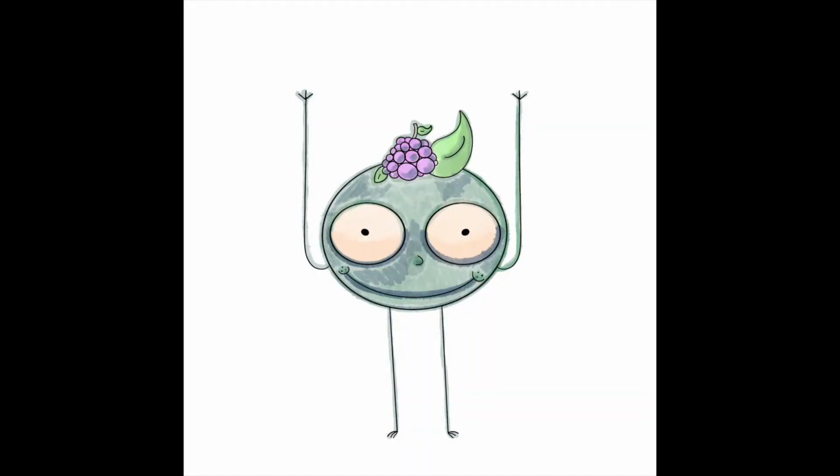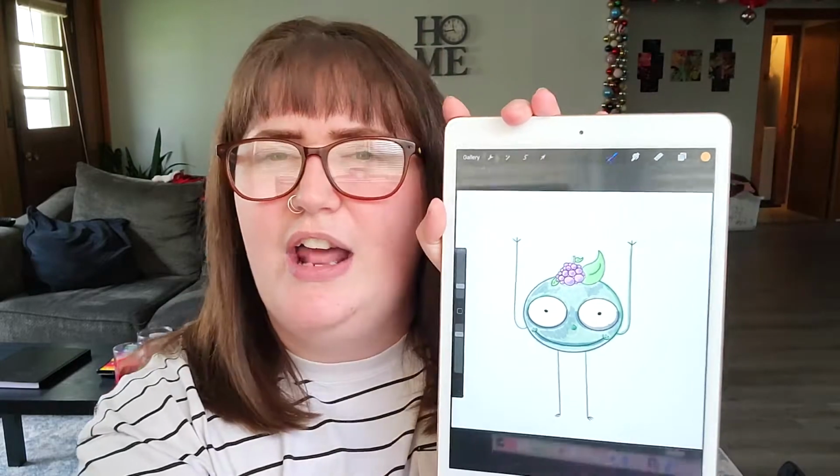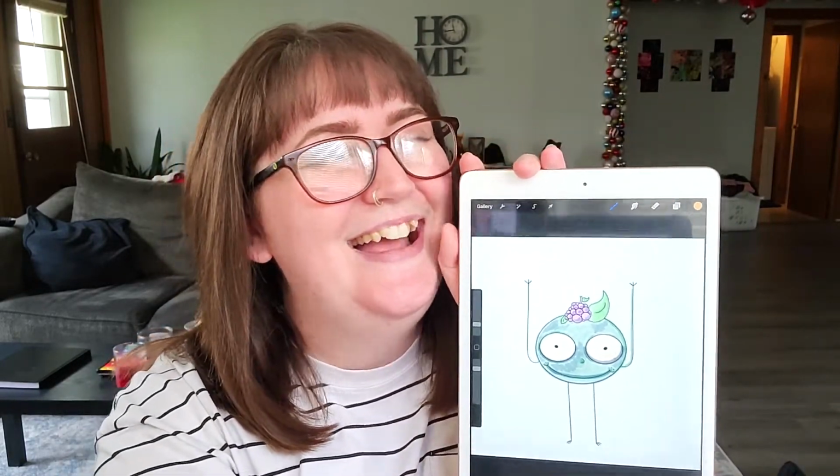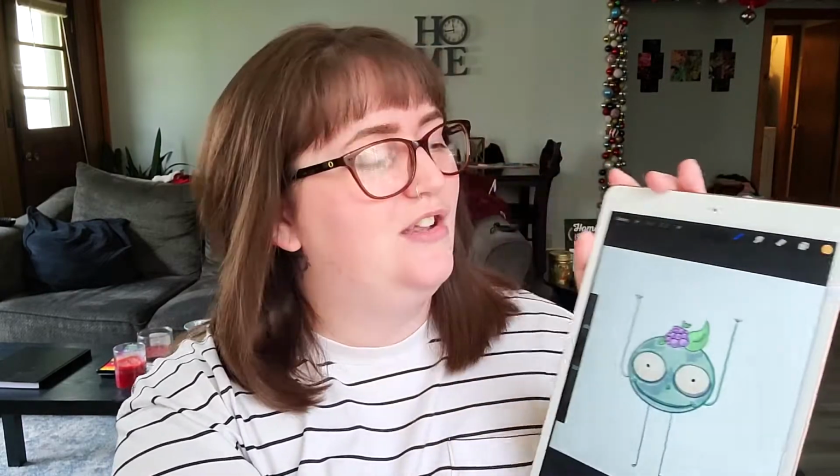What if I combine the creepy and the cute, but make it very weird? And I still like the fruit idea, so I created this. Now, I don't know what this is, but I kind of like it. And so I feel like now looking at all of these characters, I feel like I'm getting somewhere.